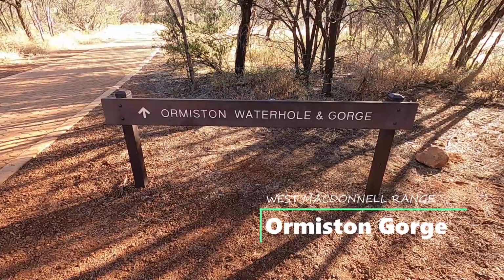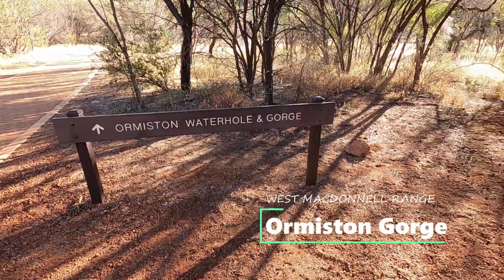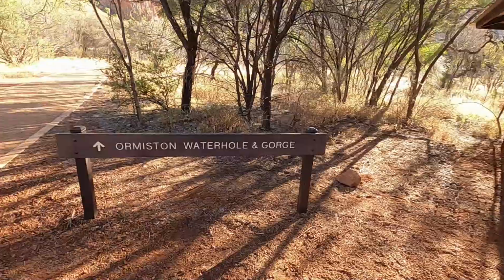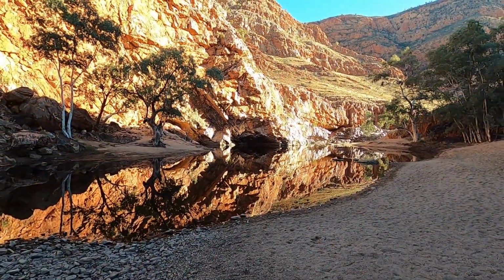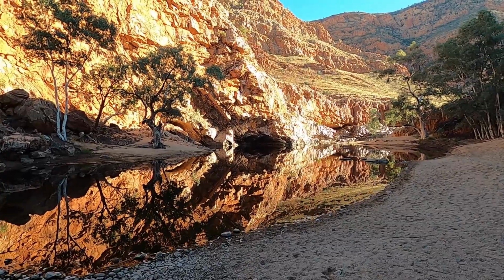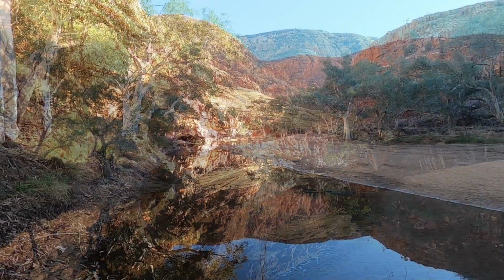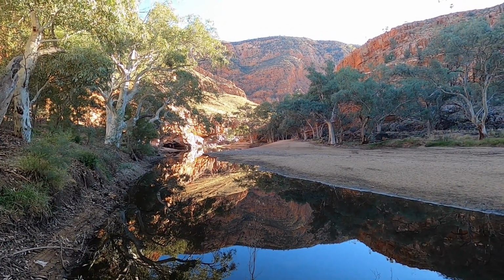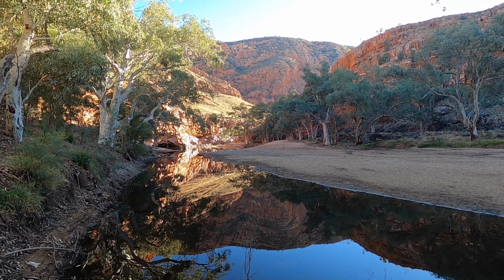So here's the walk this morning, the Ormiston Gorge and Waterhole walk. Did I mention you might have to swim through the waterhole this morning? No, you didn't. Okay, we'll see how we go with that. So this is the waterhole. Beautiful, tranquil place this morning before the inflatable flamingos arrive.